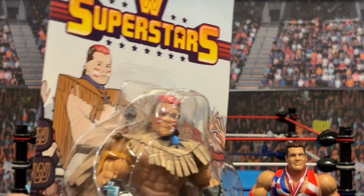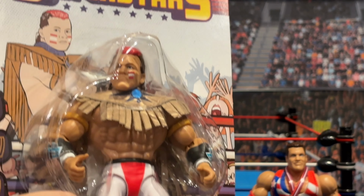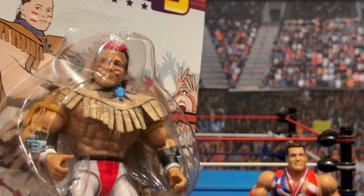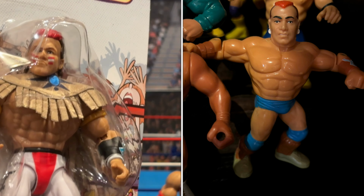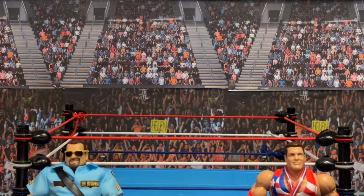And last but certainly not least is Tatanka. This is certainly the first Tatanka I've ever unboxed on Bulldog's Unboxings, and I know that because this is only the second Tatanka I've ever owned. I also have his Hasbro figure from way back in the day, and that's kind of it. So I definitely need some Tatanka in my life, and I'm excited to have this one.